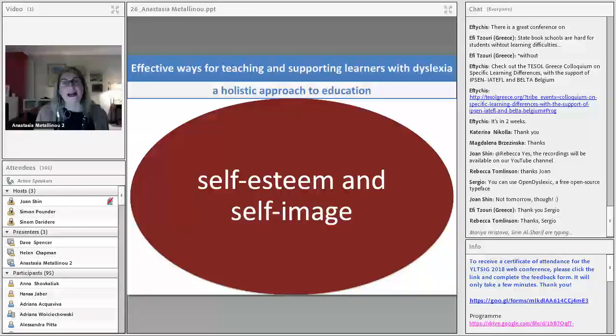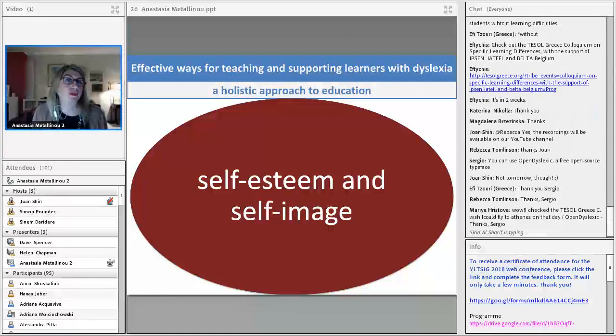For example, I had a student last year who came to my class, and she had been learning English for about 4 years. After 4 years, he could hardly recognize any letters. He couldn't reply to basic questions like what's your name and where do you come from and things like this. But he had been in EFL classes for about 4 years. He was assessed with mild dyslexia.